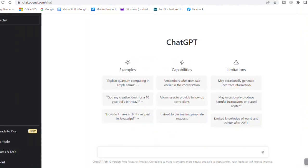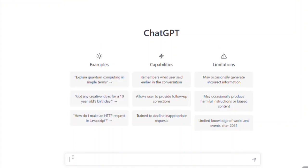Once you're in ChatGPT, go to the bar at the bottom and type your question. The more accurate you can be and more specific you can be with your question, the better results you'll get. So let's start with, please create a week-long meal plan for a whole food plant-based diet without added oil. And then hit go.